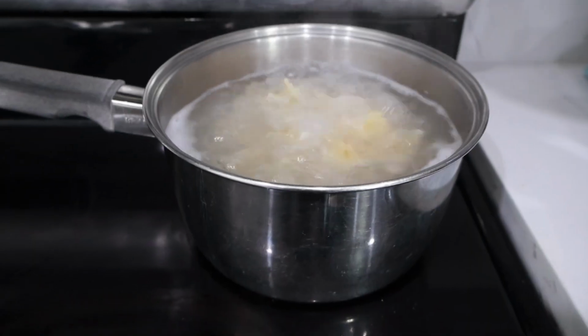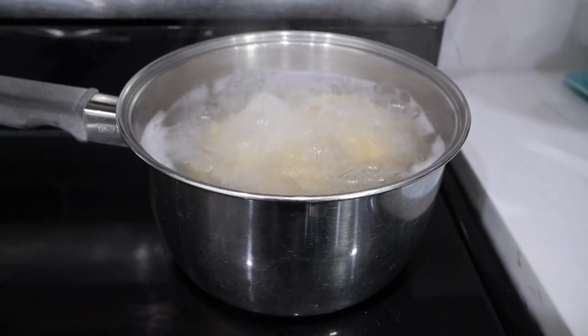Next, I'm gonna get some water boiling on the stove so that I can cook up the pasta for our freezer pasta salad. I know that those things sound contradictory, but believe it or not, we've got several amazing recipes for pasta salad you can make ahead and freeze and then pull out when you need it. So we're going to be doing one of those today.